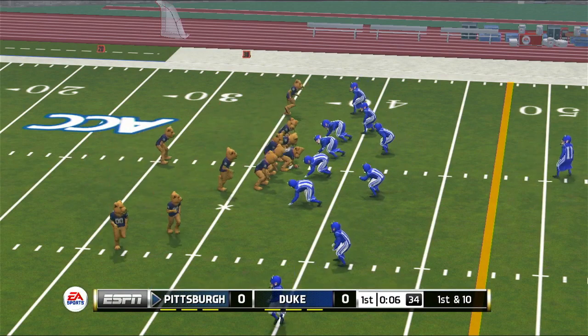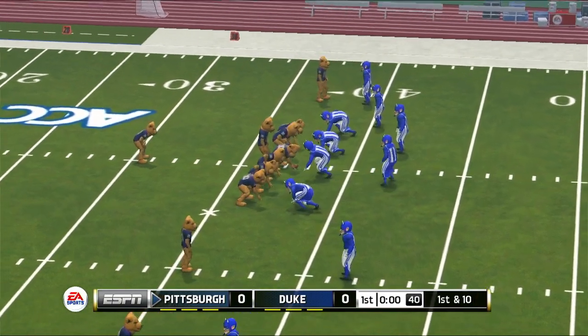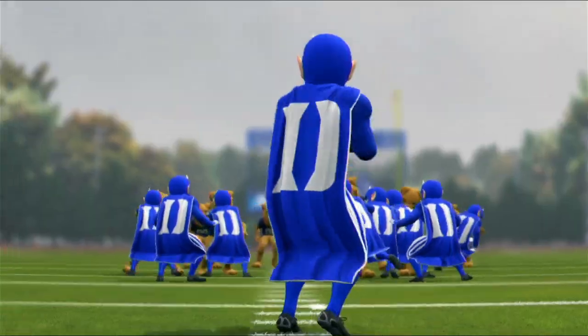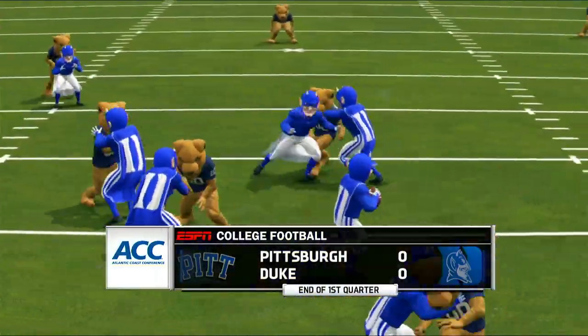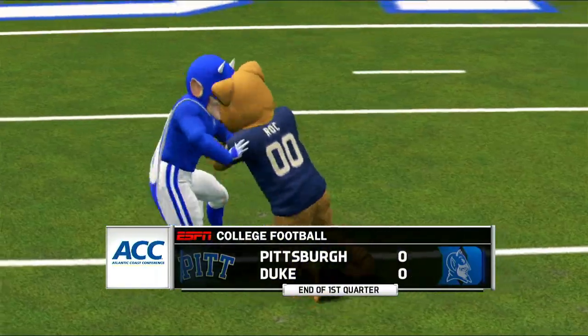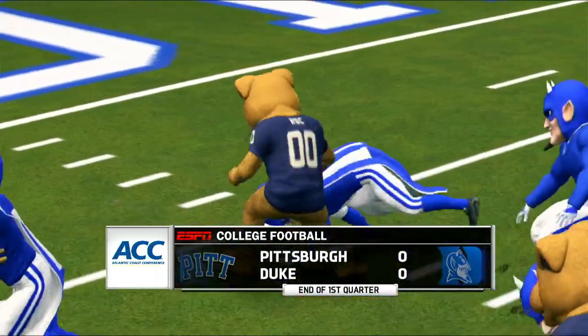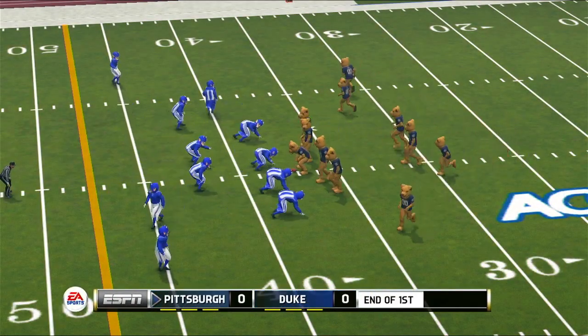Four down, Mike 52. Three down. So at the end of one quarter, no score here. We can only hope the second quarter is as good as the first. Tight ball game, folks.